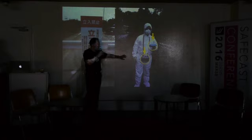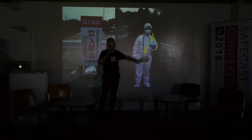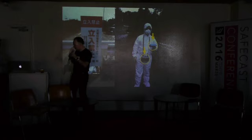Not only were we able to help people in cities, we also started to help researchers. This is a researcher from Tokyo University that was using the clipboard and the Geiger counter to measure radiation in the exclusion zone. And by using the system we had developed, he could actually walk around, take much less risk for himself, but also take much more measurements than he could do on his own, manually.